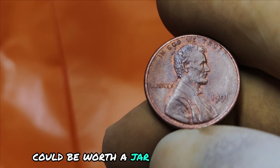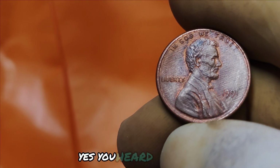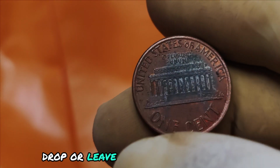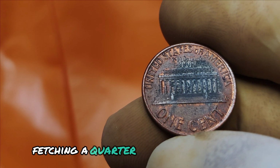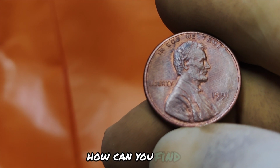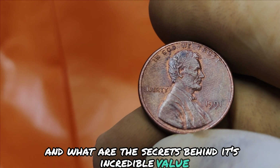Could be worth a jaw-dropping $230,000. Yes, you heard that right. A simple 1-cent coin, something we often ignore, drop, or leave at the bottom of a jar, has turned into a collector's dream, fetching $250,000 at auction. But what makes this coin so special? How can you find one? And what are the secrets behind its incredible value?